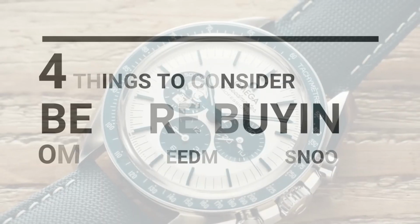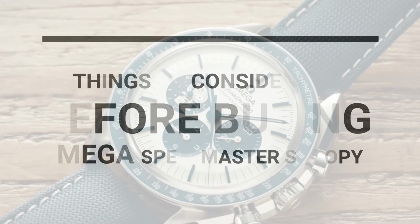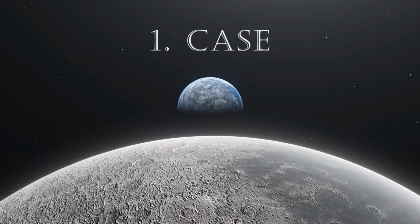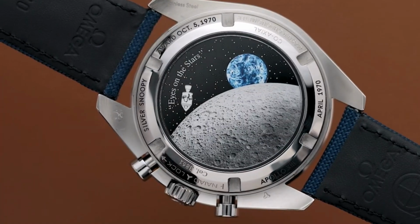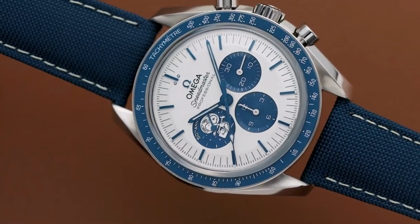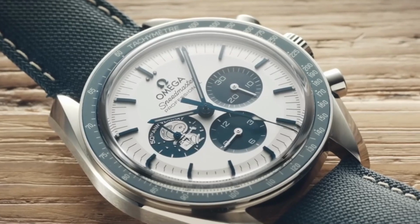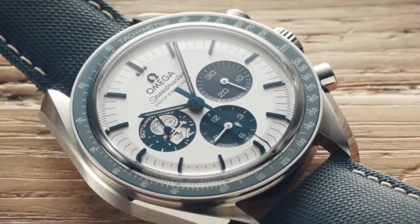Here are 4 things to consider before buying the Omega Speedmaster Snoopy. Starting with number 1, the case. The 50th anniversary of the Silver Snoopy Award does not involve anything special. The Speedmaster Collection's profile and finishes are carried over to the 42mm stainless steel case.